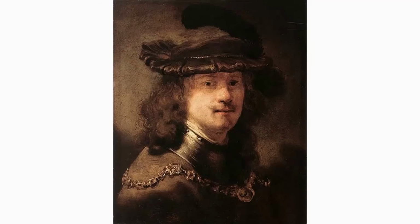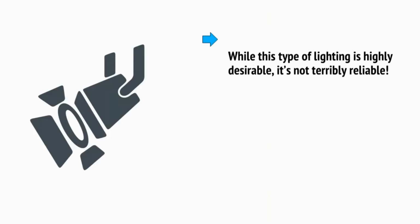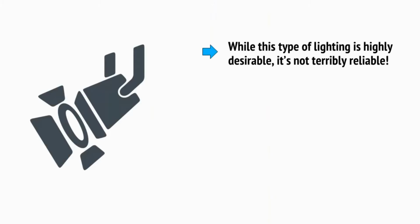It's often said that the best lighting is natural lighting. To get a great shot, try to line yourself up so that you have a large window letting in natural light from the side. This will give you what's known as Rembrandt lighting, which is a professional and very flattering looking type of lighting. But while this type of lighting is highly desirable, it's not terribly reliable.